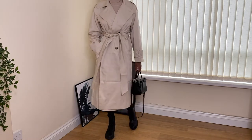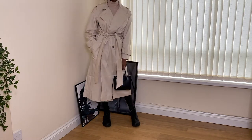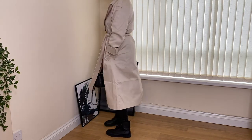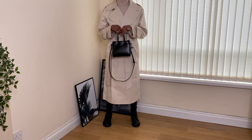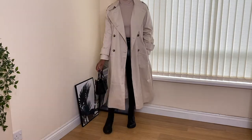I did have to wait quite some time for some of these coats to come back in stock, but if you shop on ASOS, you'll know that you can set a notification and you'll get a message when the item comes back in stock, which is really good. And they do come back into stock quite frequently.